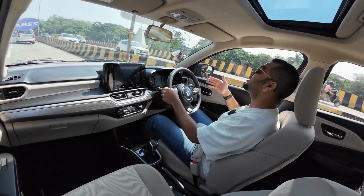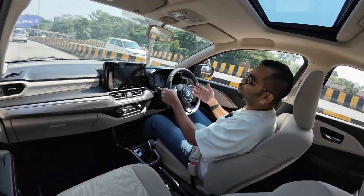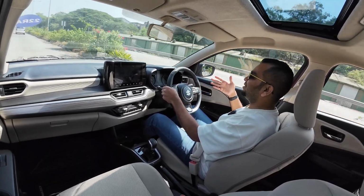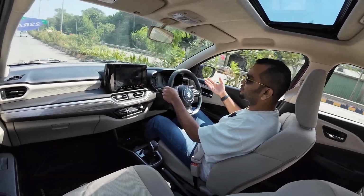These cars are sold in such big numbers that Maruti Suzuki can't risk making it too soft for the comfort-oriented buyer or too stiff for the sporty, spirited driving dynamics. It is the right mix and it is quite ideal.